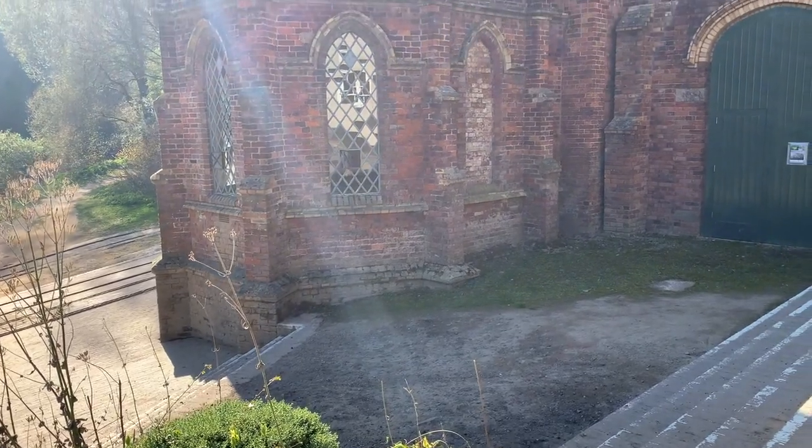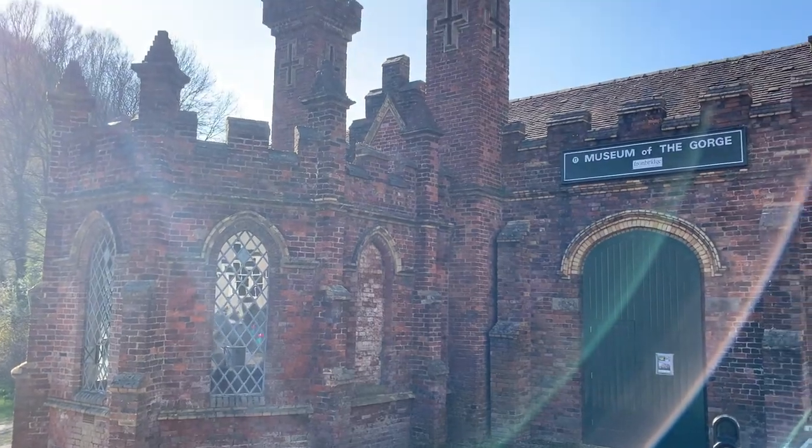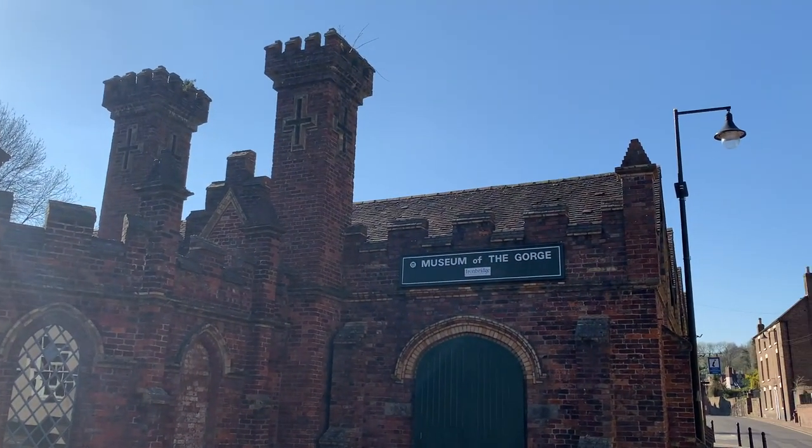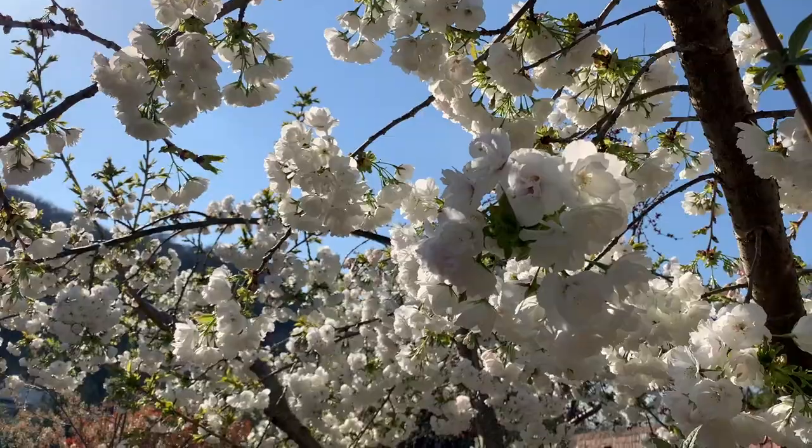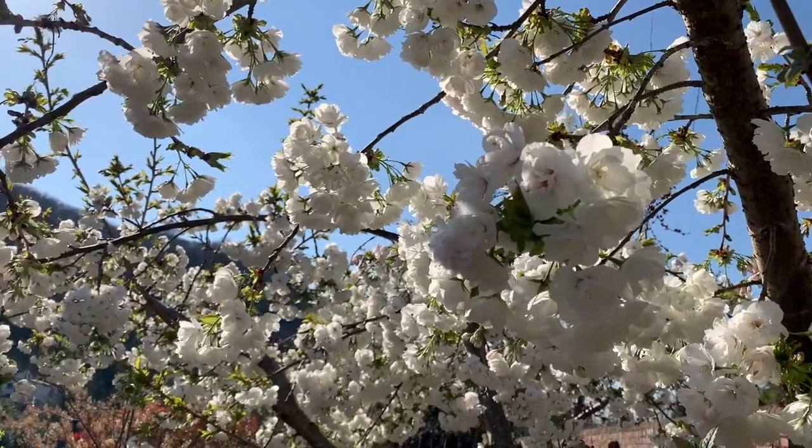There is also the Museum of the Gorge, but unfortunately we weren't able to visit it because it was closed due to COVID. But if you happen to visit at a different time when these things are open, that might be something worth checking out as well.